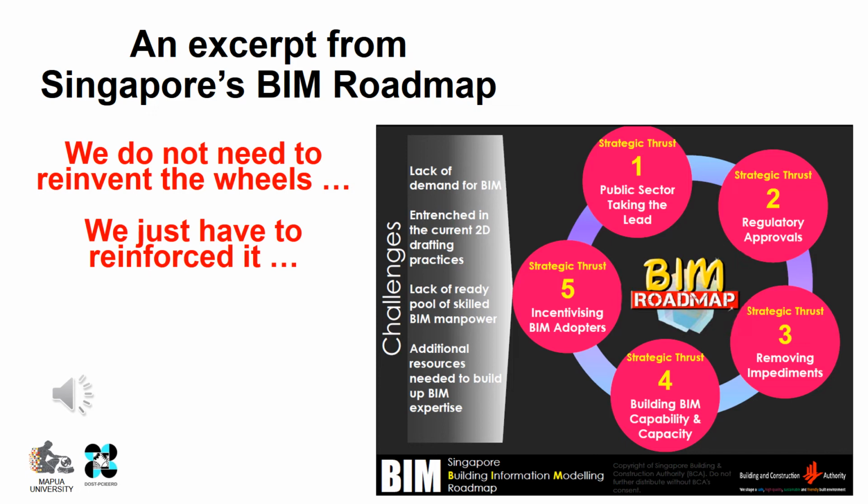face the challenges. 1. Lack of demand for BIM. 2. Entrenched in the current 2D drafting practices. 3. Lack of ready pool of skilled BIM manpower. And 4th, additional resources needed to build up to the BIM expertise. This shows that we do not need to reinvent the wheels. We just have to reinforce it.